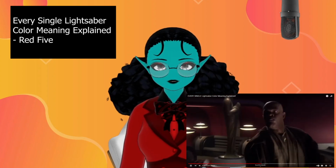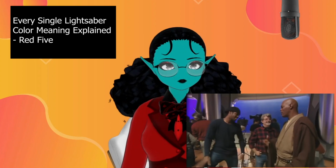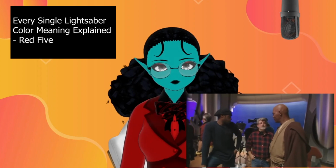Purple lightsabers exist all thanks to Samuel L. Jackson, who personally asked George Lucas for one in Attack of the Clones. Well, good guys are green and blue, bad guys are red.